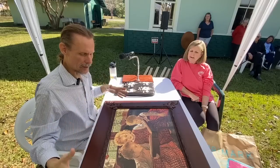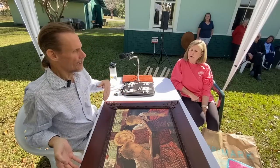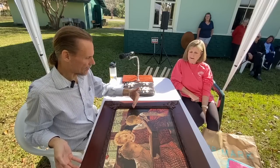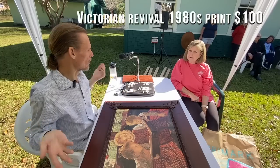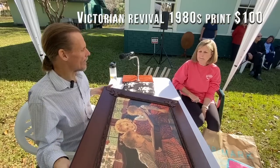And I think if you had this and you put it in a store and represented it as what it is, which is a faithful recreation of a Victorian painting, it's not brand new, it has some age, I would think that you would probably price this maybe in the $100 range in a store. So I think the price you paid is very good. It's just not old yet.